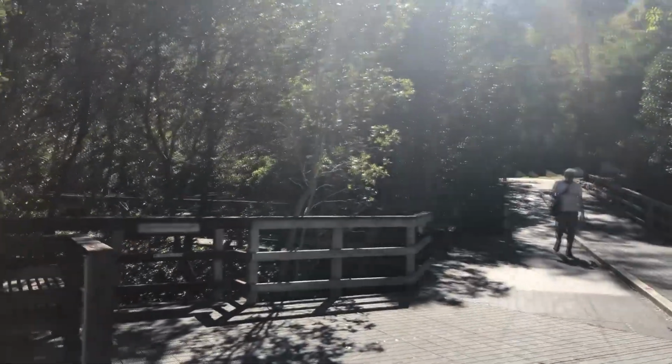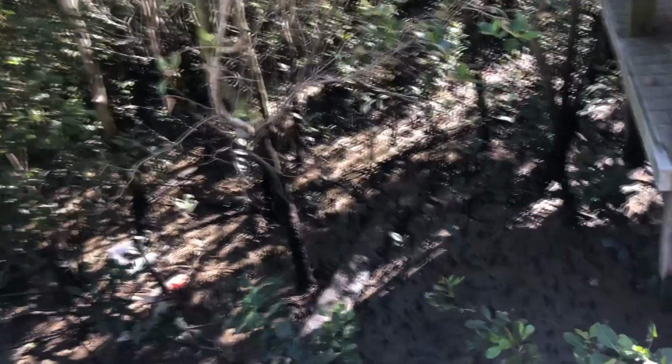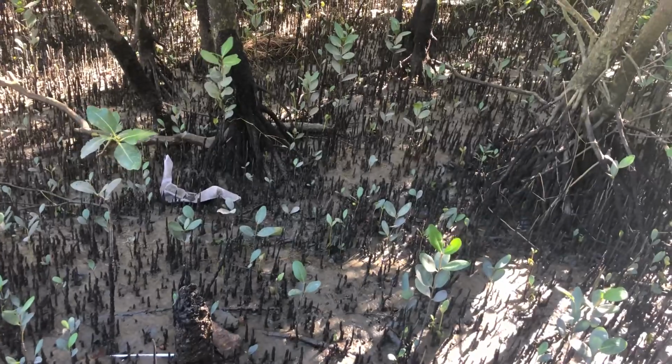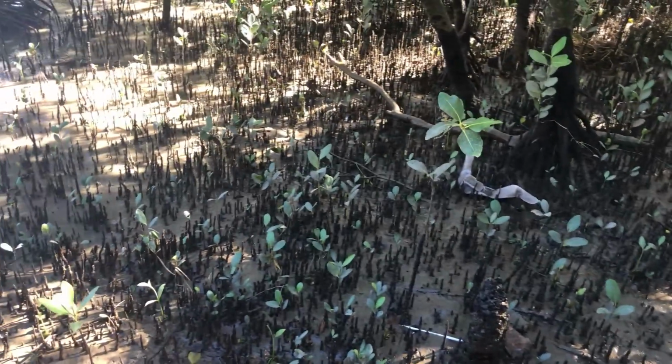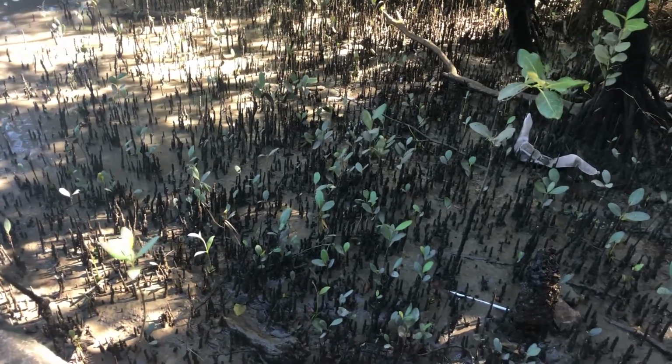Right, folks, I thought I would show you getting up close and personal with the mangroves. So, a bit of rubbish as well. Let's walk right down the river, shall we? Because we can. These are an important breeding ground for fish, young fish, little baby fishies. So very muddy. You've got those little feeler things coming out of the mud as well.